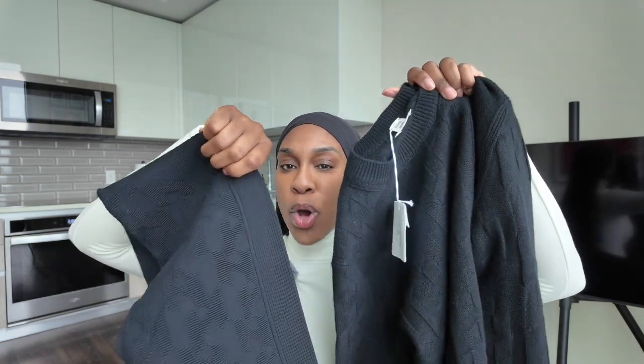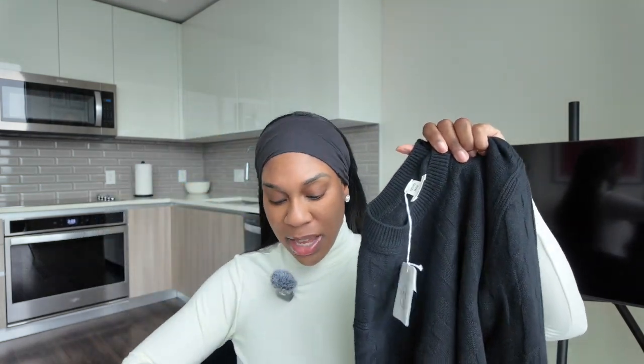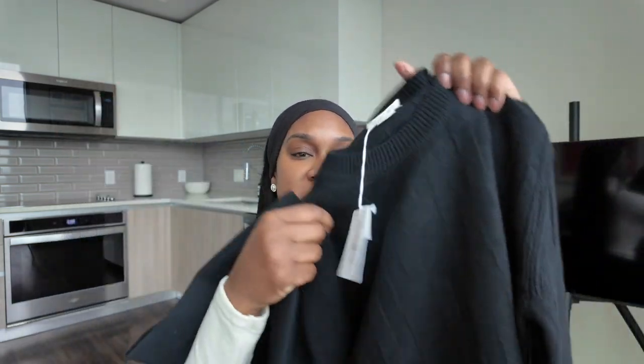I probably won't, honestly, because it would be too, if you guys can see, I don't know if this is good lighting for you guys, but it's too matchy. And the material is two different types of materials. So I don't know, but I would definitely wear these individually for sure.